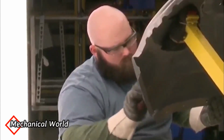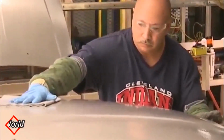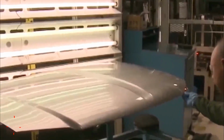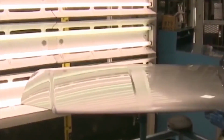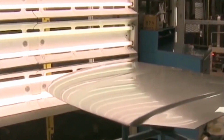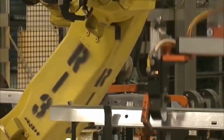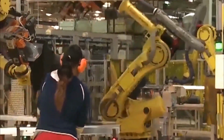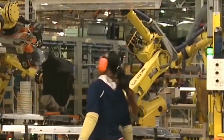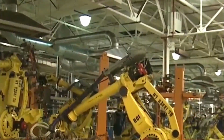After stamping, the parts are cleaned and inspected very carefully. Parts are welded and stored.